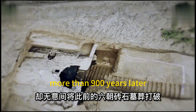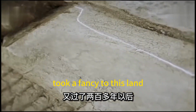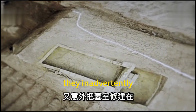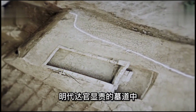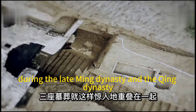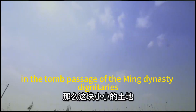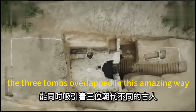More than 900 years later, dignitaries of the Ming Dynasty once again took a fancy to this land. In the process of building tombs, they inadvertently destroyed the previous masonry tombs of the Six Dynasties. More than 200 years later, during the late Ming Dynasty and the Qing Dynasty, Zhang Taigong accidentally built a tomb in the tomb passage of the Ming Dynasty dignitaries. The 3 tombs overlapped in this amazing way.